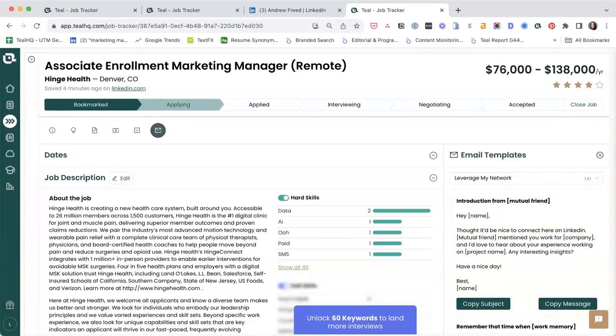So the name of the game is intentionality and specificity in your reach out message. So take a little bit of time, go on LinkedIn, make sure you're reaching out to someone who works at the company, or maybe it's even a hiring manager or someone in that role that you'd like to join their team. Let them know you've applied for the role, if they can refer you to the hiring manager or the recruiter, or let them know you'd love to get an informational interview, and then go ahead and hit send and put it out into the universe and then move on to the next role.